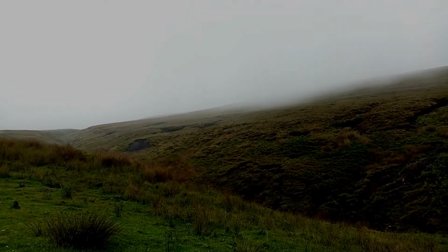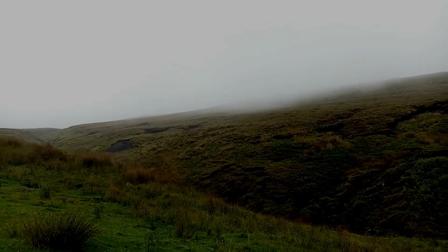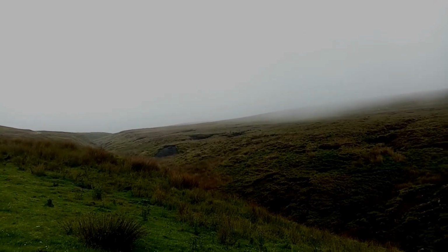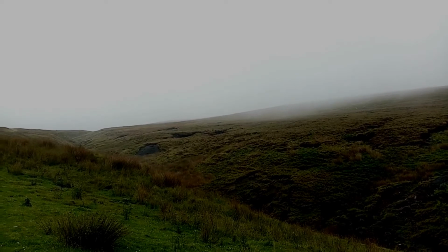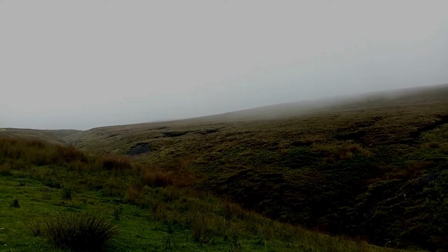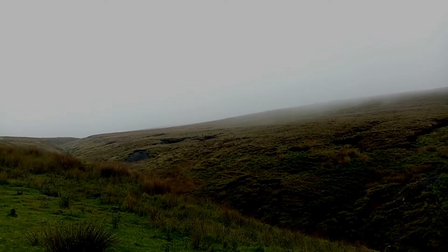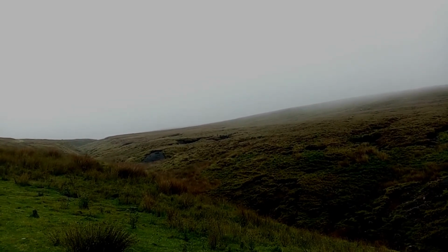Interesting thing about Axe Edge Moor, it's the source of five rivers, and I think I've walked through most of them. The rivers Dove, Manifold, Dane, River Wye and the River Goit all start up here.